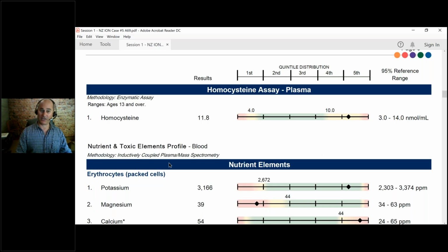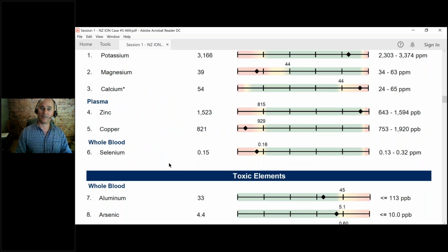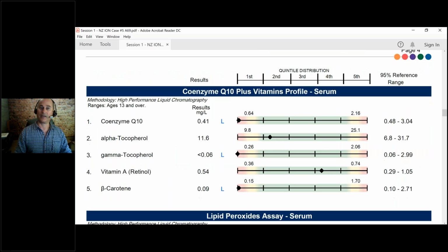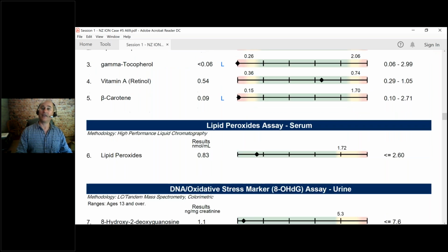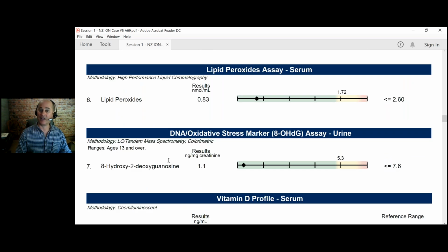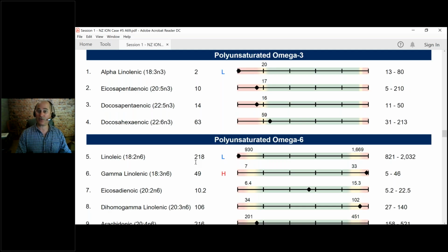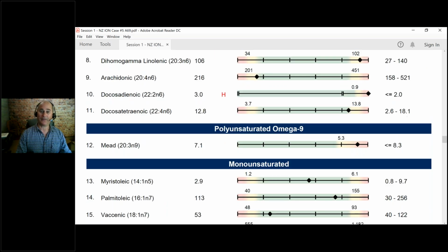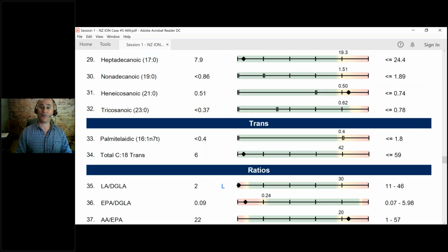It does homocysteine, the minerals like potassium, magnesium, zinc. It does the toxic elements, the bad guys like lead and mercury. It looks at the fat-soluble antioxidants, CoQ10, vitamin E, vitamin A, lipid peroxides, the oxidative stress markers, vitamin D. It measures the omega-3 and omega-6 fatty acids. Again, my favorite part of the test. So much information you get from these fats. The monounsaturated and saturated fat, are you high or low.